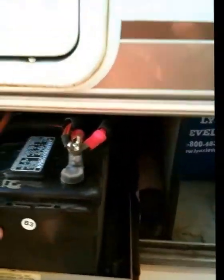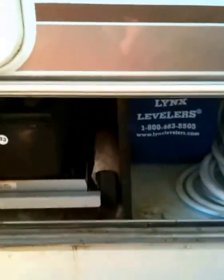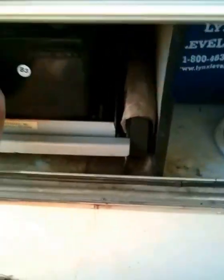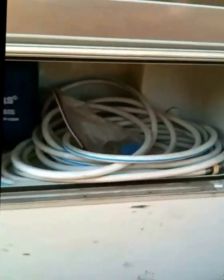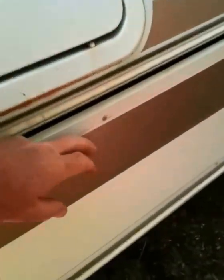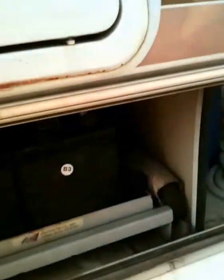And then this is, let me do this with one hand. Battery tray goes in and latches, and it's kind of heavy. There it goes. And it's all tucked away. And then you can see that compartment's pretty good size in the back. There's some leveling blocks in there and the freshwater hose. Try to get a look at that. And once again, all these locks, the barrel locks, are all matching keys. So one key opens everything.